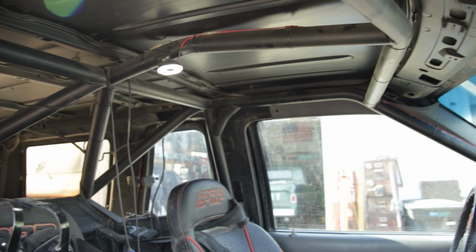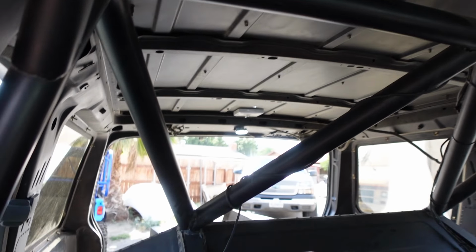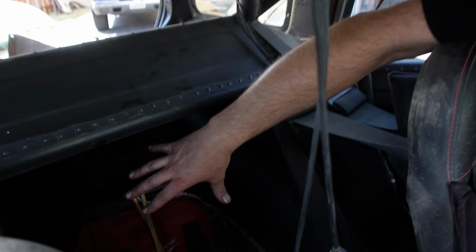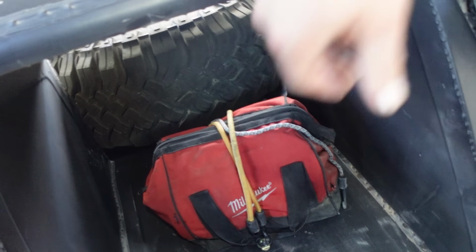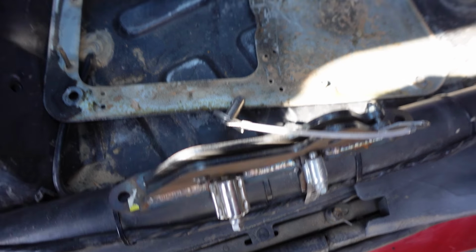Well, it looks really solid. I mean, it looks like it does its job protecting the front two passengers. And the ice chest goes there, most importantly. Yeah, it's very safe right in that cubby. I see you guys have a quick release for the fire extinguisher.